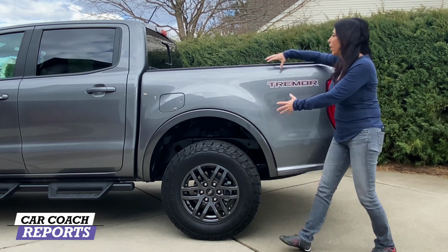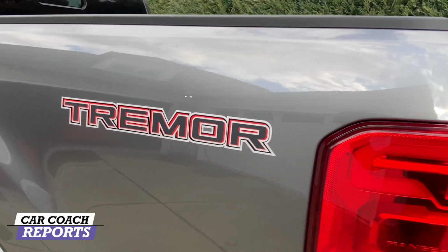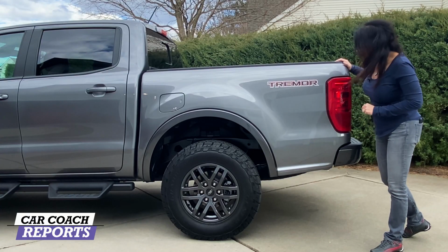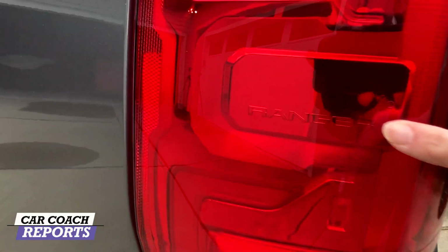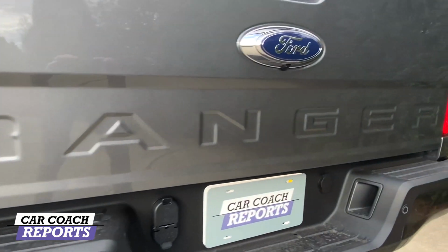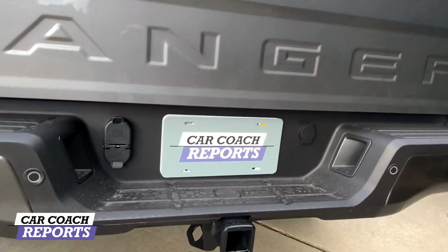When you move along to the back of this short bed, you'll find that it also has the Tremor decals. Let your friends know I bought this very cool package. I like these LED taillights, and as you work your way across the back, this big Ranger is embossed in the back, sort of like an F-150. It has that really nice truck look, but still it's an off-road vehicle.